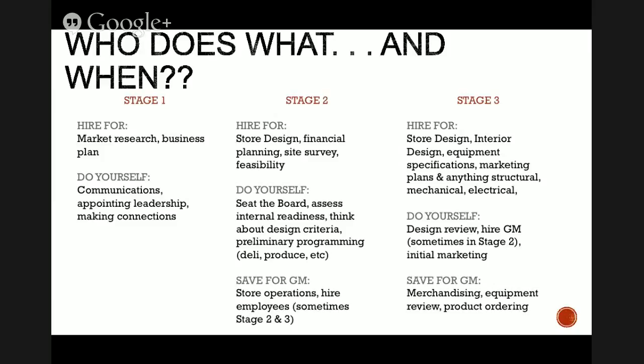So if you tell me you need a deli and we talk about what you want in it, or what kind of produce department you have, are you going to have a lot of local producers? I need to know that up front so I'm able to design a store that can meet your sales goals, get those projections out there, and make sure it can operate to the best of your ability before you bring on your GM. But you can definitely leave the merchandising, the store operations, some of the hiring, and all the nitty-gritty details to the GM.